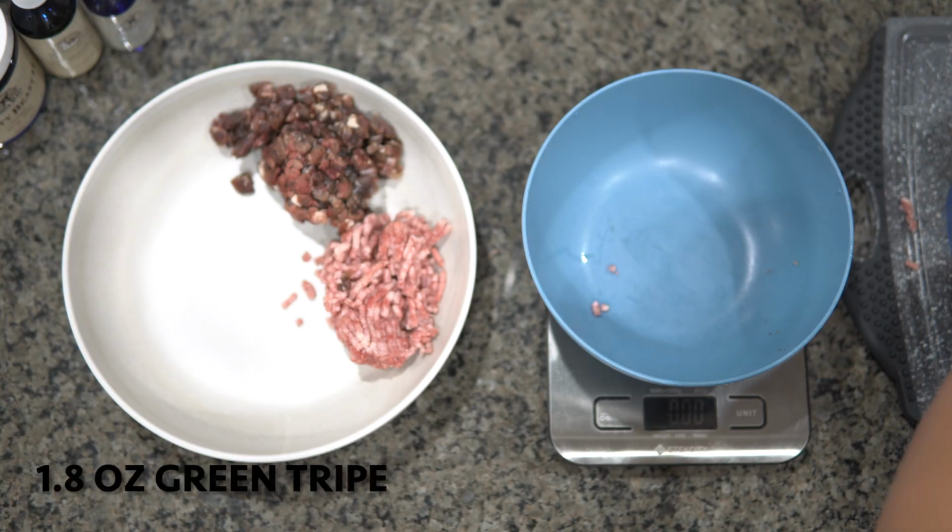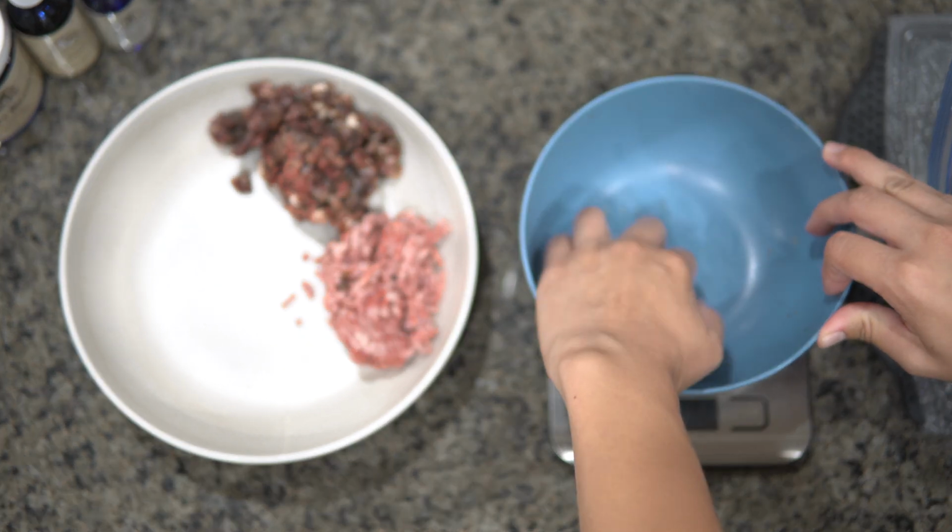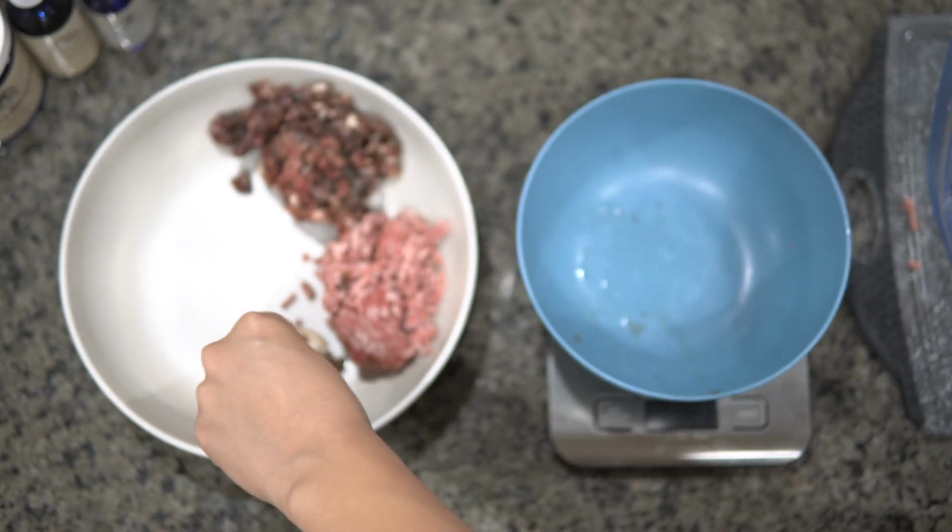Then I'm going to add 1.8 ounces of green tripe. Green tripe is so good for dogs. It does not smell good, but it is so good for them. And I have never met a dog that does not like green tripe.